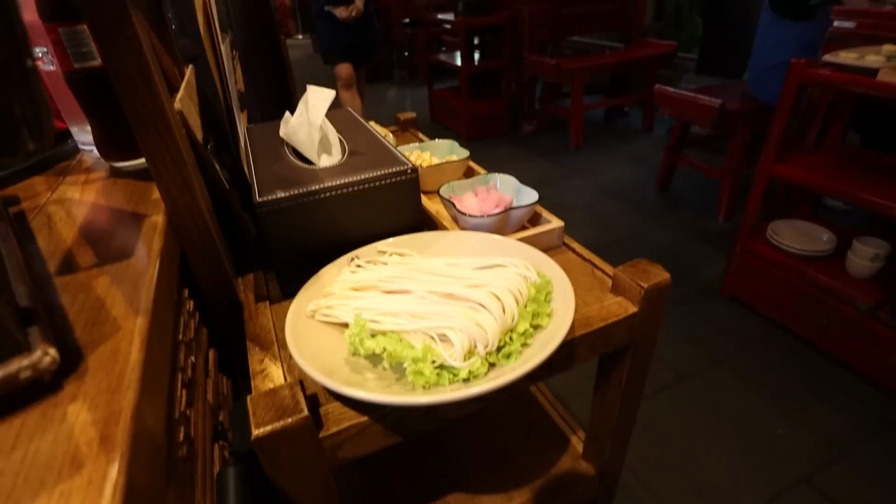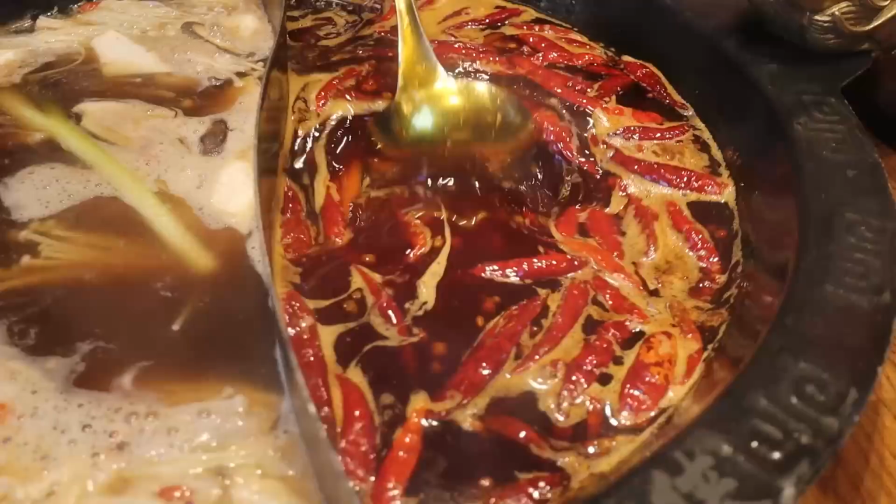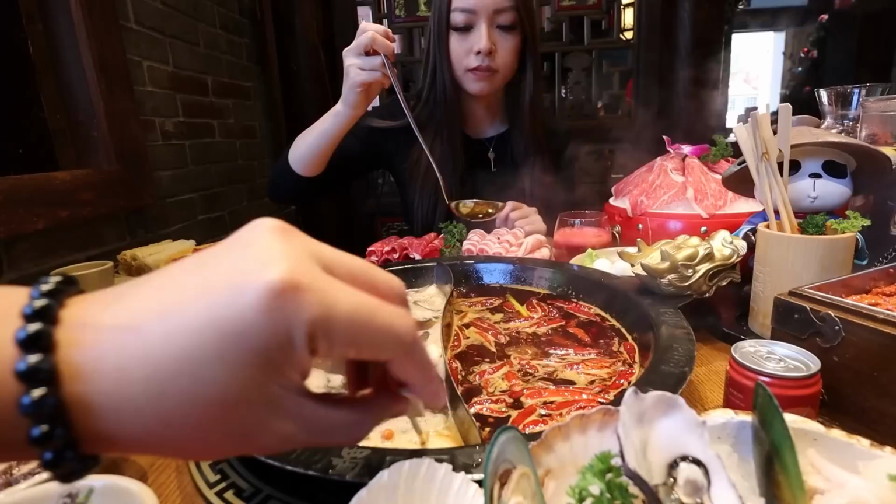We have a massive feast here and I've been salivating. That is insane. That is so thick. Thick Sichuan chilies. I don't know if it's okay for me to be drinking it. I'll grab this skewer and put it right there. Let's try not to lose that skewer.